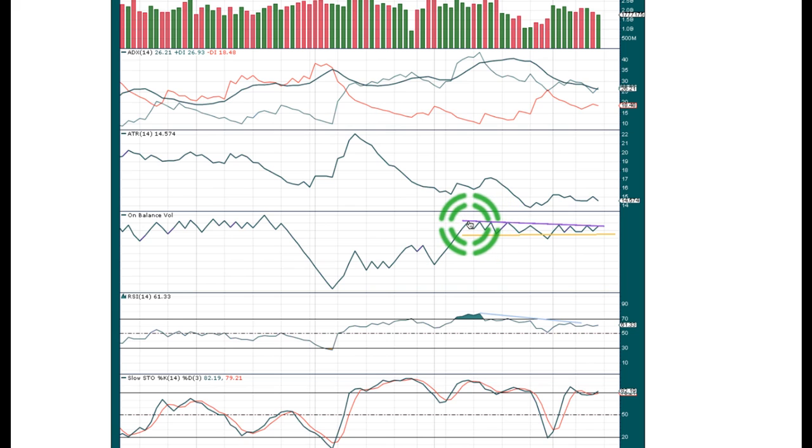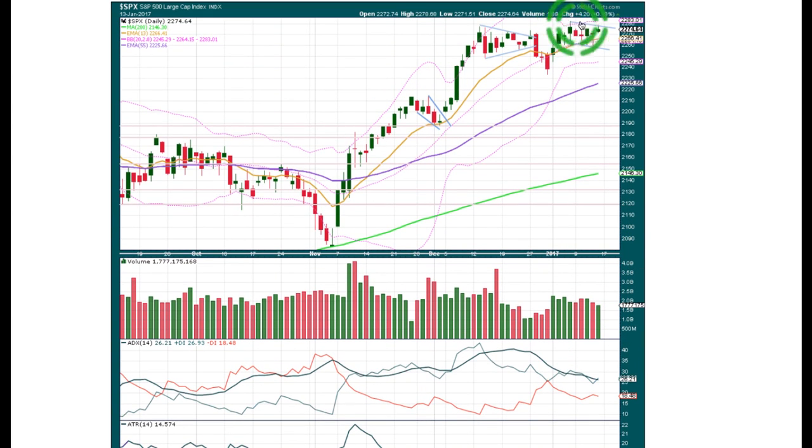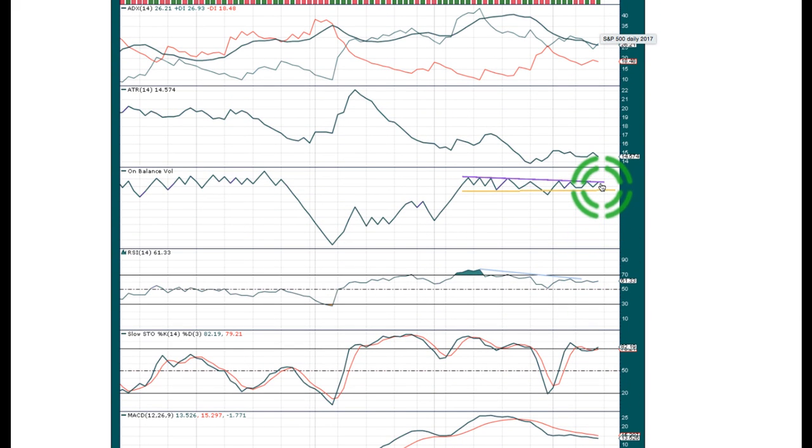This purple trend line, I'm reasonably confident it's reasonably accurately drawn. There's a little bit of leeway there, but really not much. On balance volume has come up to find resistance here. This line is long held, very shallowly sloped, and repeatedly tested, so it has strong technical significance. This, along with this trend line up here on price, may assist to halt the rise in price we saw on Friday and force some downward movement on Tuesday.